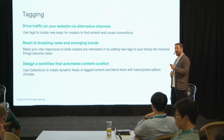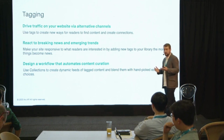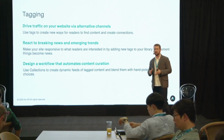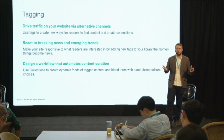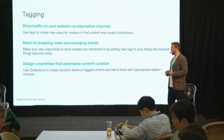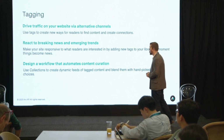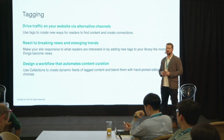Also, since you can add tags on the fly and keep updating your tag manager database, you're going to be able to react really quickly to emerging trends and breaking news, right? A word that no one had ever heard of a few weeks ago and is now headline news, you're going to add a tag, and then your website will adapt to these new conditions. And you can also design your workflow around this and plan it into what your teams are going to be doing.